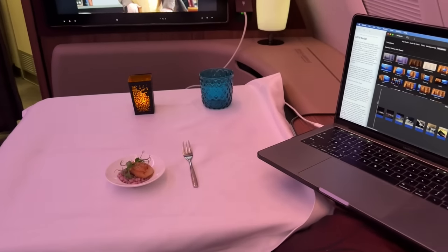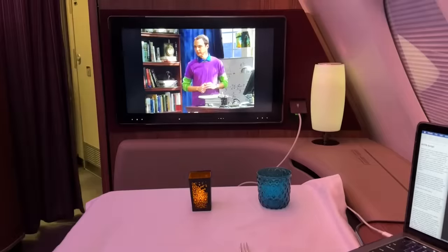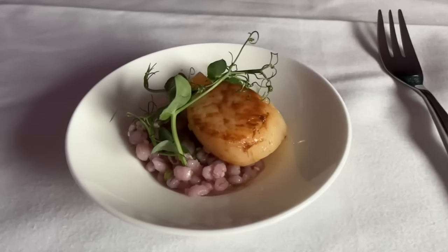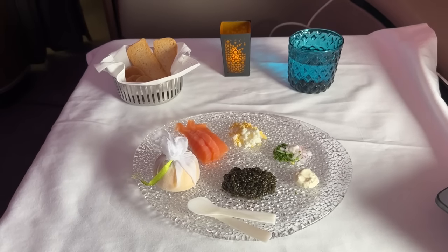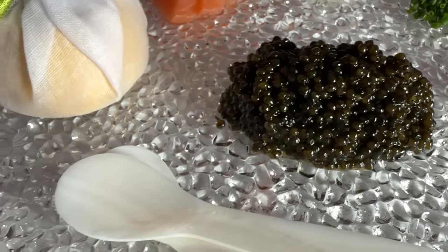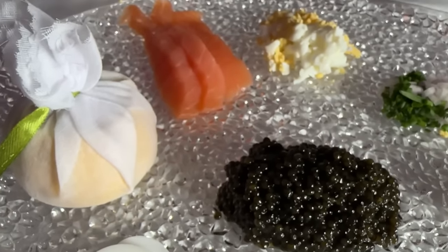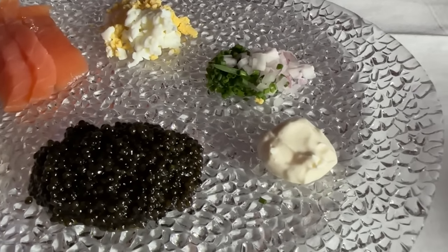But then it was time for our first course. For example, our starter today was a few different choices. I went with the seafood option, which was a sea scallop on a bed of grains. My first course today was absolutely fantastic. It was some more smoked salmon, but this time with caviar. The nice thing with caviar is they give you these extra special spoons not to taint the taste of it, but it was absolutely fantastic, and if you do like caviar, this is the first course for you.